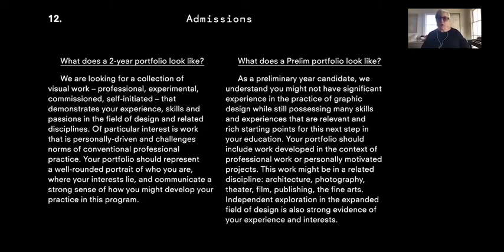In terms of preliminary year portfolios, we understand in applying to a preliminary year, you may not have had professional practice in graphic design, but I'm sure in your interest, there are many rich starting points for this next point in your education. So you should include professional work that you do feel relates. It may be in publishing, it may be more writing, it could be working for an art gallery. You may have pursued in an undergraduate context other things in visual disciplines, painting or fine arts, architecture, photography, work in film, theater, publishing. Any of these things are relevant, and you should include evidence of those. But again, pointing to your interests and passions is a really critical part of your portfolio and the admissions process.